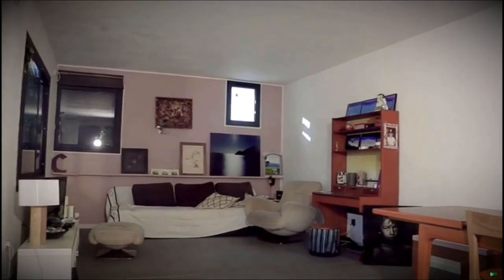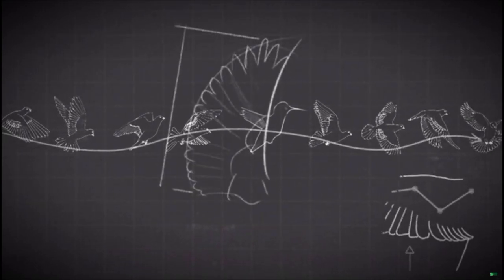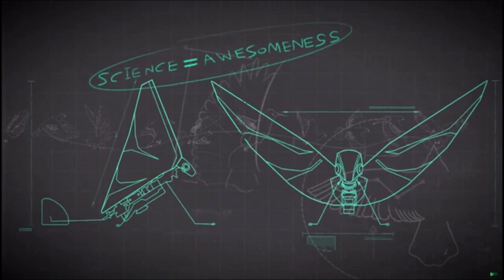You know how a bird flies into your house and can navigate around everything without hitting anything? Metafly can do that, because it mimics the natural movement of the bird with its synthetic wings. See what we did there? That's science explaining awesomeness.